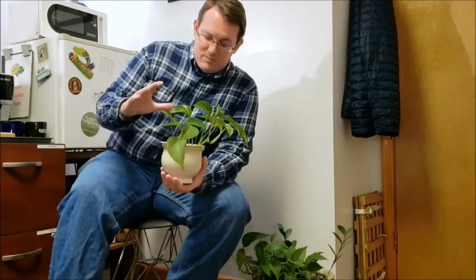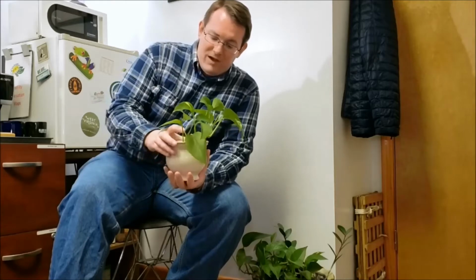You can either propagate it in soil. These are the most recent cuttings that I've taken, and they're about 6 months old at this point. It's really slow growing when you first take cuttings. But these I rooted directly in soil. Today I'm going to show you how you can skip the soil rooting step and root them in water, which can be a little bit easier if you're a beginner and just getting started with houseplants.